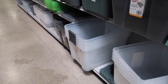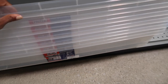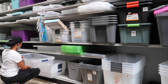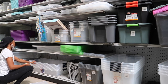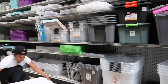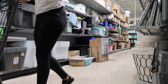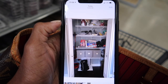See, I need stuff like this to store some of that Christmas and Halloween stuff. This one is actually kind of perfect. I'm just gonna measure it to make sure it's long enough. Guys, I also brought along a photo of the closet just in case I forget something, but this will help me kind of remember what I need solutions for.